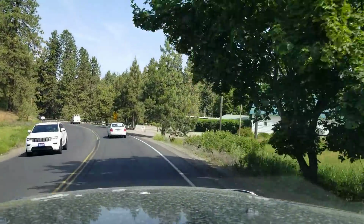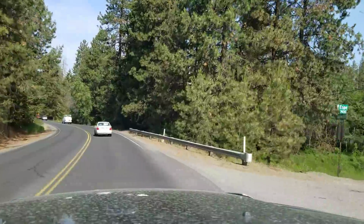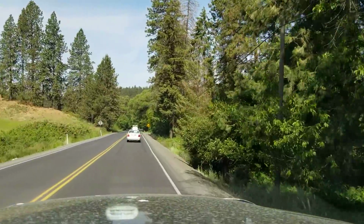If y'all can understand where the weight is on that bumper pull, it has all the leverage in the world to continuously rock your truck. Where a gooseneck, it's over the axle. I think it's like an inch in front of your rear axle.